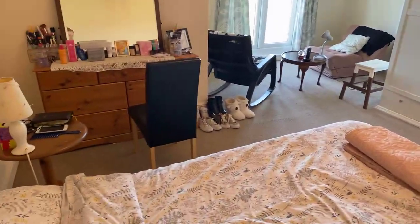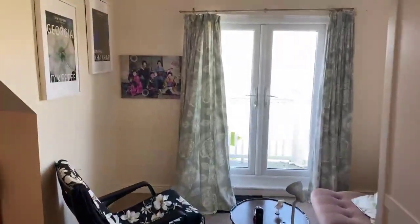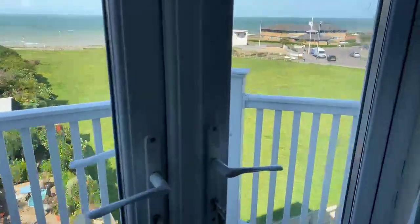So really good size room, nicely presented. You've got carpets, and then there's magnolia walls, which has been nicely decorated and maintained. So again, I'll show you from this room.